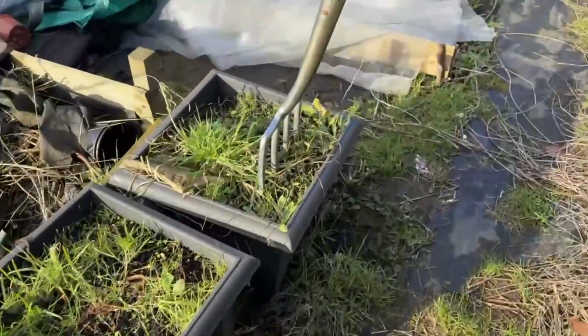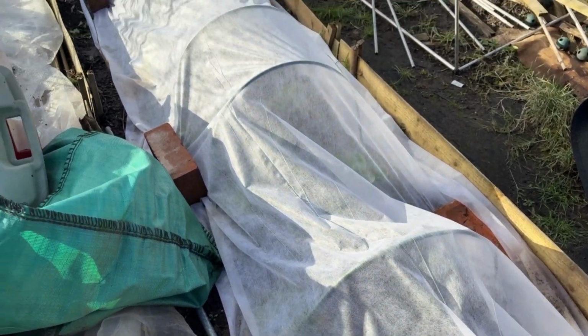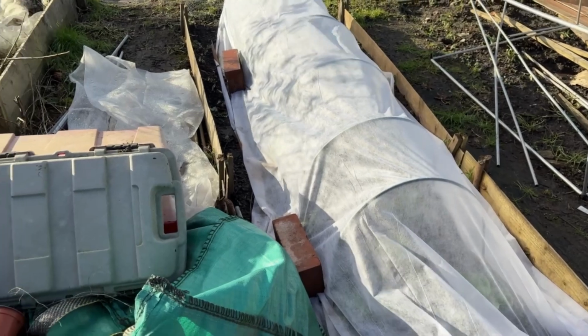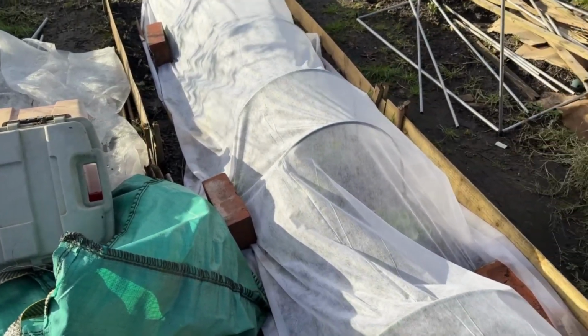And then over here, we've got the brassicas, which we've overwintered. And we'll have a look at those now. You have to forgive the debris, that's from the storm we've just had.